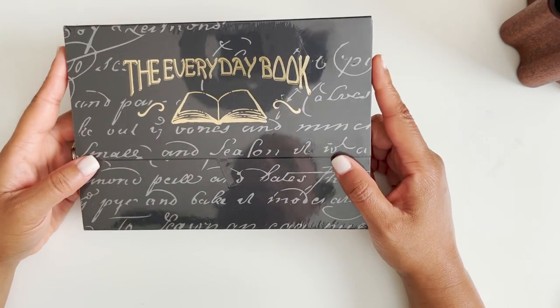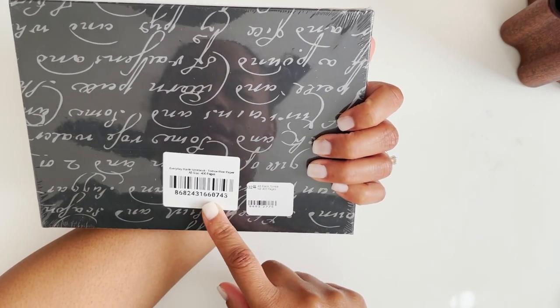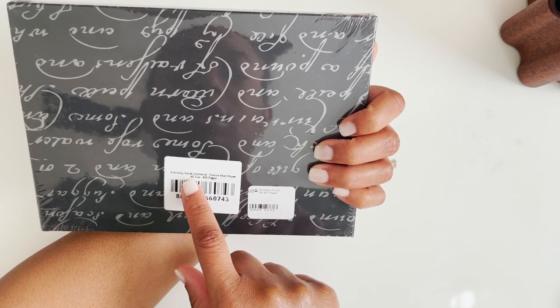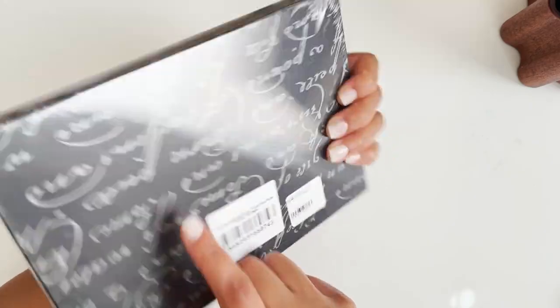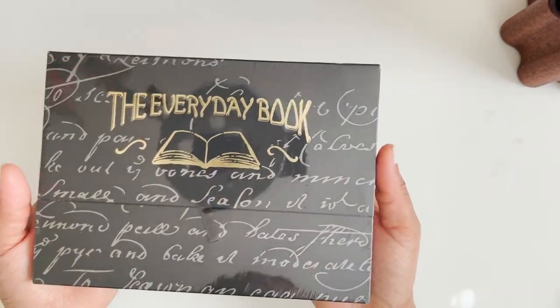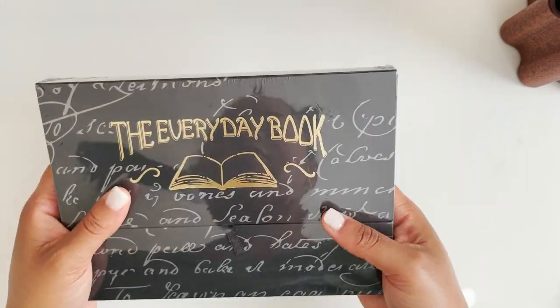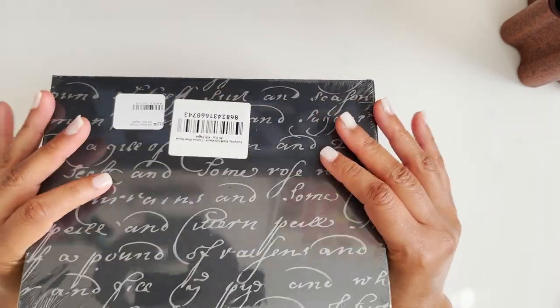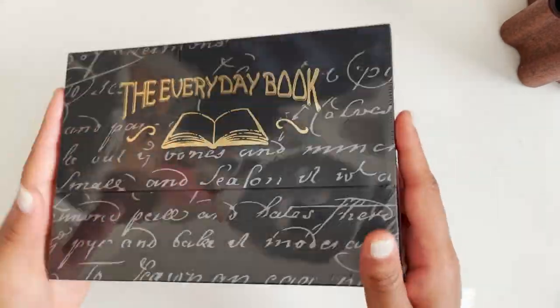So first things first, these are the things I got. She did get me an everyday book from the Galen Leather brand. It's the A5 size with the Tomoe River paper. I think this is the old Tomoe River paper. This is blank, and these are always great to have, especially with the old Tomoe River paper. There's no need for me to open it because I can't really use it at the moment since I do have other books I'm using.